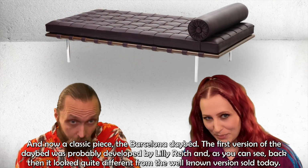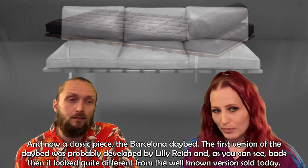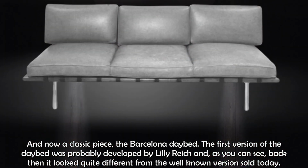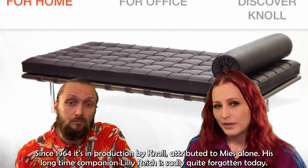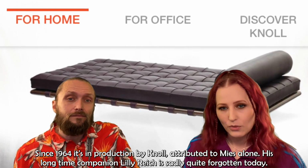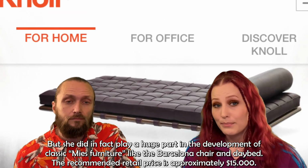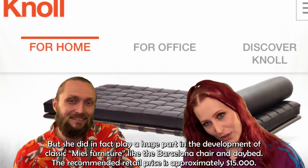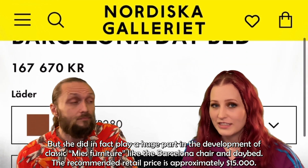And now to a classic piece, the Barcelona daybed. The first version of the daybed was probably developed by Lilly Reich. And as you can see, back then it looked quite different from the well-known version sold today. Since 1964, it's been in production by Knoll, attributed to Mies van der Rohe alone. His longtime companion, Lilly Reich, is sadly quite forgotten today. But she did in fact play a huge part in the development of classic Mies furniture like the Barcelona chair and daybed. The recommended retail price is approximately $15,000.